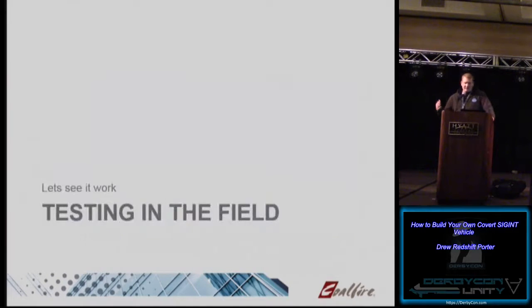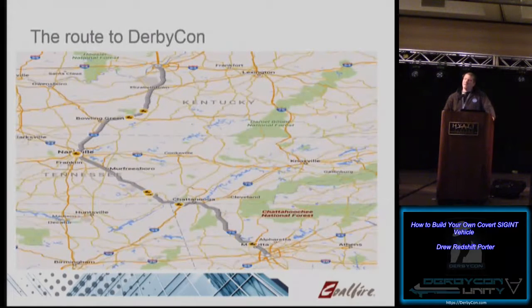So this is the route that I took from Atlanta. I live in Atlanta to Derbycon. I took it with two of my coworkers who don't mind having cancer, I guess. Just kidding. We weren't transmitting. But maybe one of them has cancer.